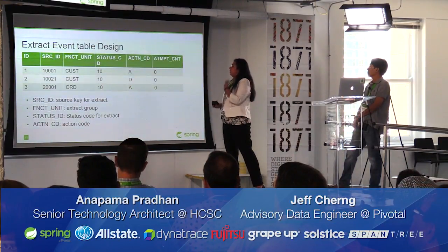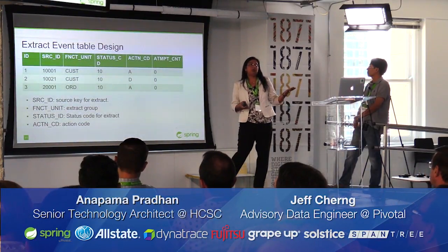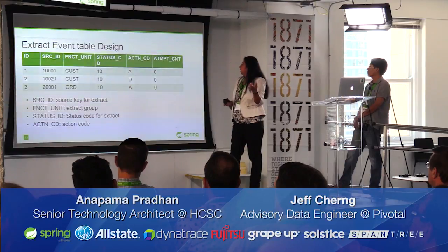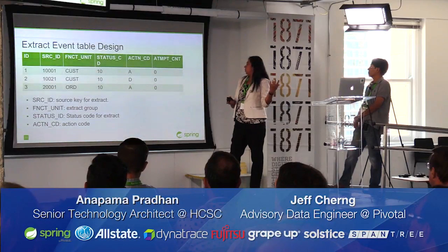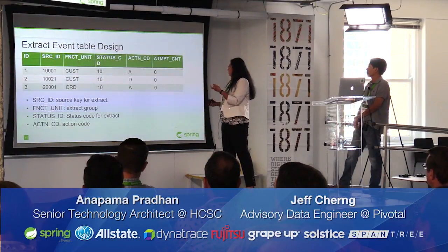So we have the source ID. For us, since it was a relational database, the metadata is just one key, the source ID, but you may have a compound key. So the first column can correspond to whatever your compound key is. Second one is the function unit, depending upon what chunk of data you're going to read. In our demo, we are actually using a customer order system, so our function units are customer and order.